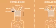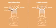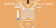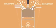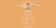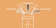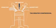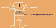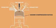Where petrol and diesel engines differ is how they ignite the air and fuel. To understand the difference, we need to understand the self-ignition temperature. This is the temperature at which an air-fuel mixture will ignite without the use of a spark plug, purely due to compression. It's this compression that allows the air and fuel mixture to ignite in a diesel engine without the need of a spark, because the greater the compression, the higher the temperature. That's why diesel engines have higher compression ratios compared with petrol engines, that don't compress the air and fuel mixture to the point of ignition.